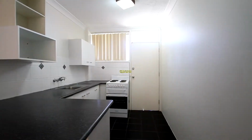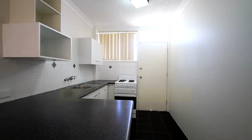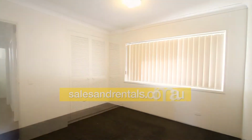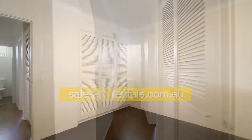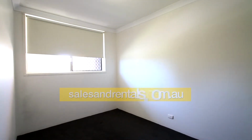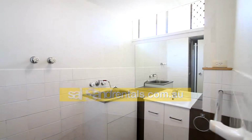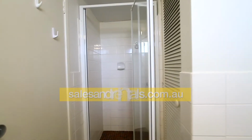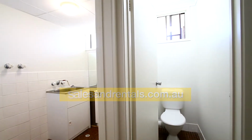Going out the balcony, it's got ocean glimpses. Kitchen's been modernised. Upright stove recently installed. Main bedroom is good size, it's also got built-ins. Going up the hallway, we've got the second bedroom to the right, it's also got built-ins, as pictured. And main bathroom has a laundry bathroom combined, separate shower and separate toilet.